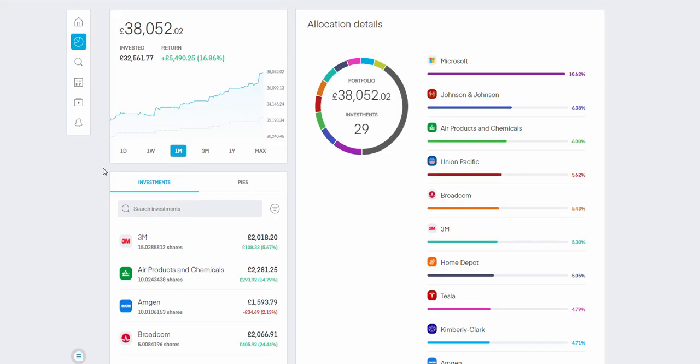Right, so as you can see right now, this portfolio is £38,000 and 52 pounds at the moment, and this is literally money that I have saved. Every single month I put in about £1,000 to £2,000. I've been heavily investing since the beginning of 2020. So what you see right now is not money that I've inherited or got from anywhere else, and I take it very, very seriously when I put money into this account.